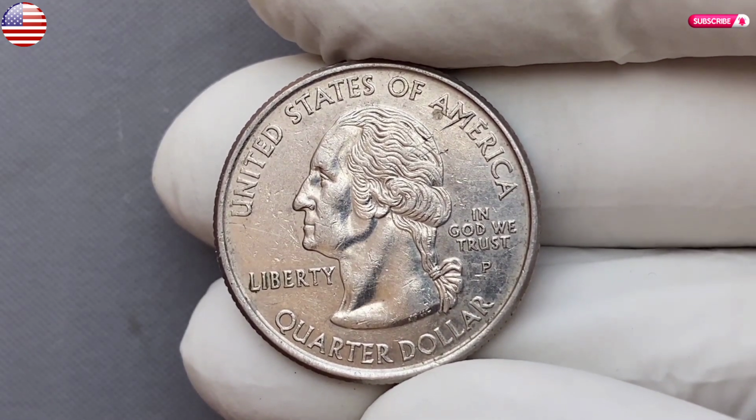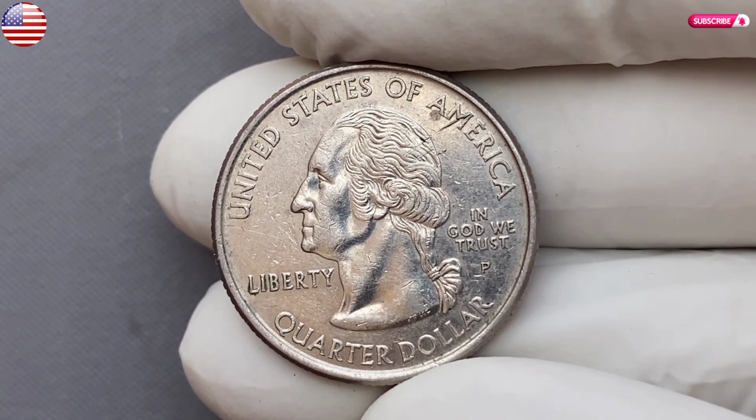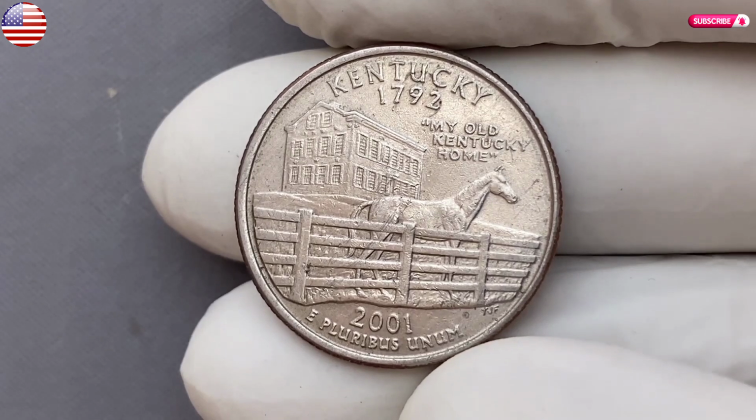Look closely. Examine every detail. That little image of a horse behind a fence might just be hiding a small mistake, one that turns a 25-cent coin into something truly extraordinary.